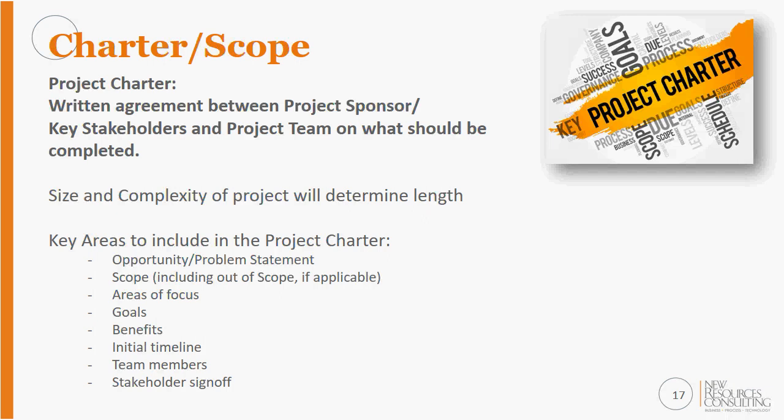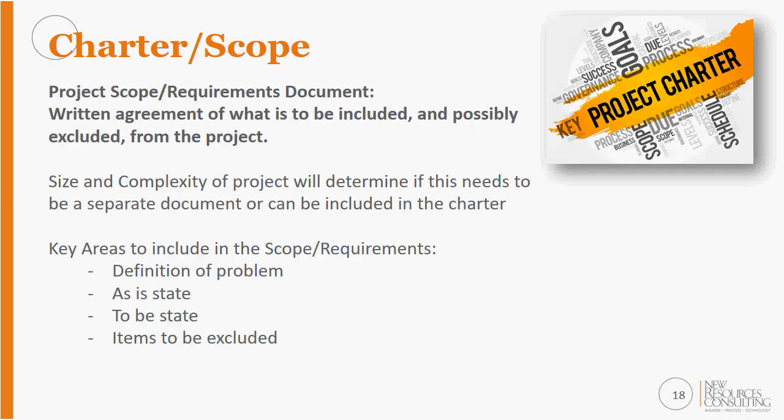The size and complexity of the project will really determine the length of the charter. If I have a 3 to 6 week project, my charter is probably only going to be 1 page, maybe even half a page. But I want to make sure: what's the problem we're trying to solve, what do we actually have in scope for that project, what is the goal of it, what's the benefit, how long is it going to take, and who are my team members that need to be involved.